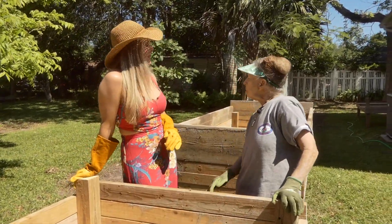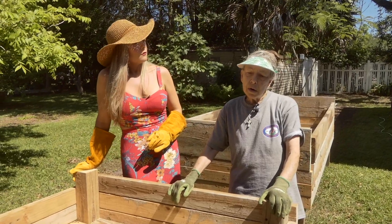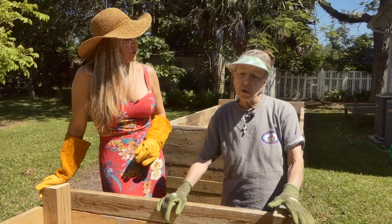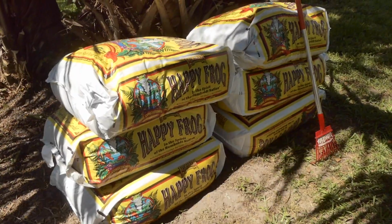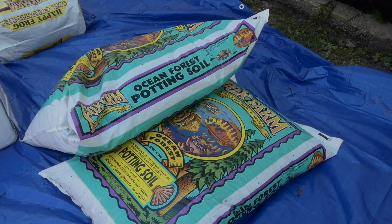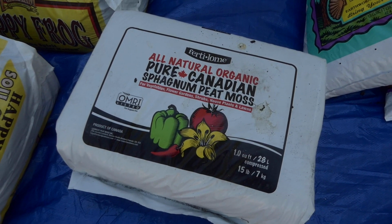All right, and what else does somebody need to think about before they go to the store? What type of plants they're going to put in, and then if they're bed, what are they going to fill it with? Oh. So I made a decision to do some pre-made soils that we're going to mix together. We are going to mix 2 different ones. We're going to mix the soil conditioner by Happy Frog with the one called Ocean Forest, and we're also going to add some peat moss to it, because we need a water holding capability so this doesn't dry out.